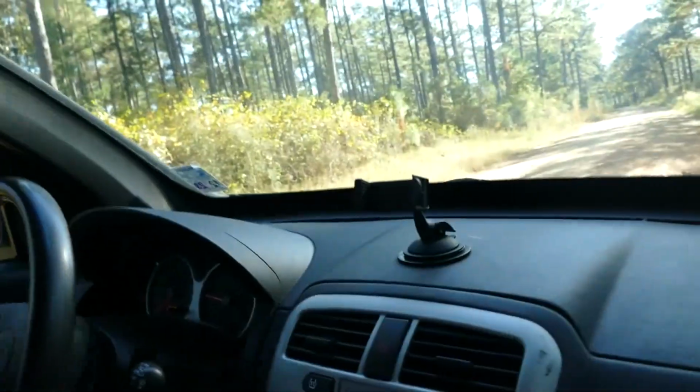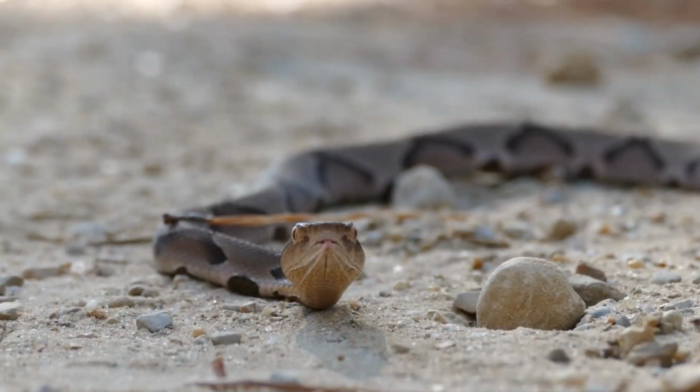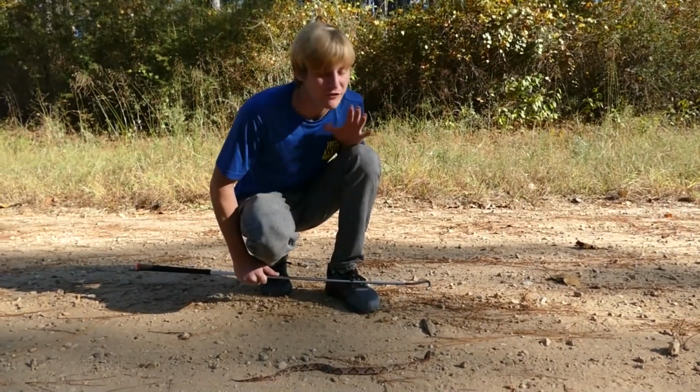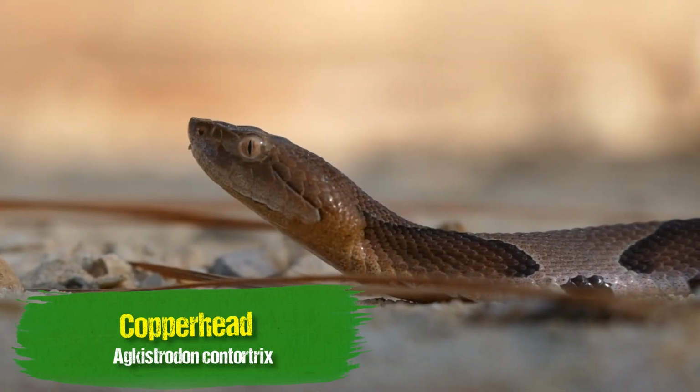There's a little snake. That is a copperhead. Nice. First snake of the day. It's a little copperhead. Ooh, look at you. Notice the way he just kind of slowly turned his head towards me. They're a very aware snake species, much like cottonmouths. Very relaxed, very cooled off, I guess.